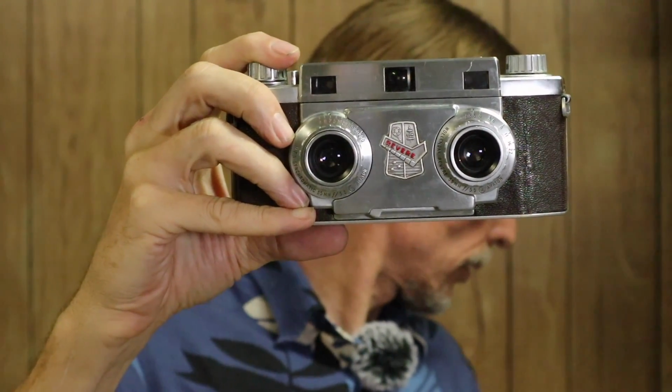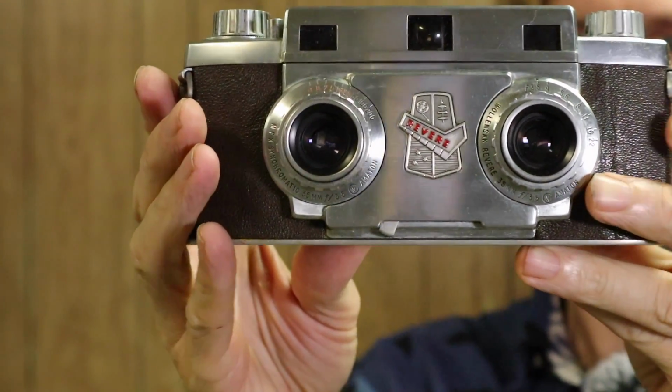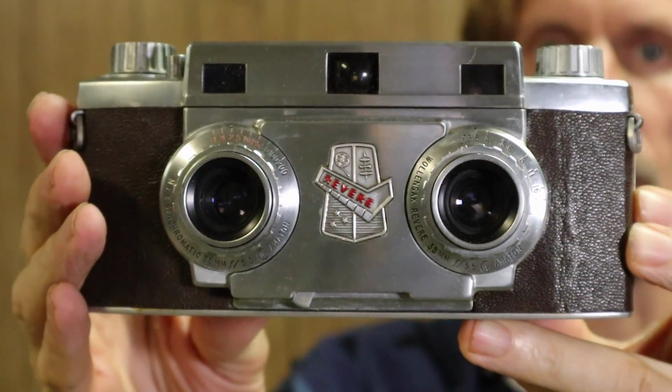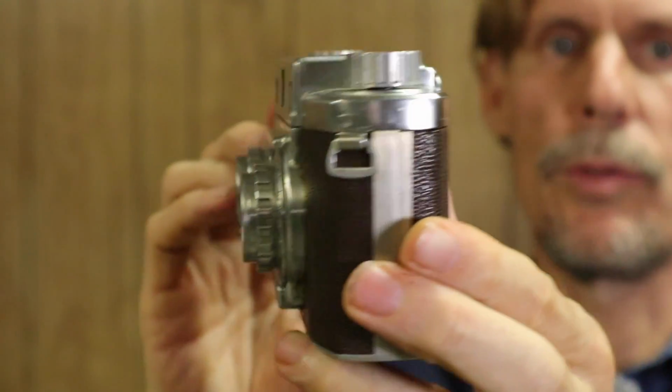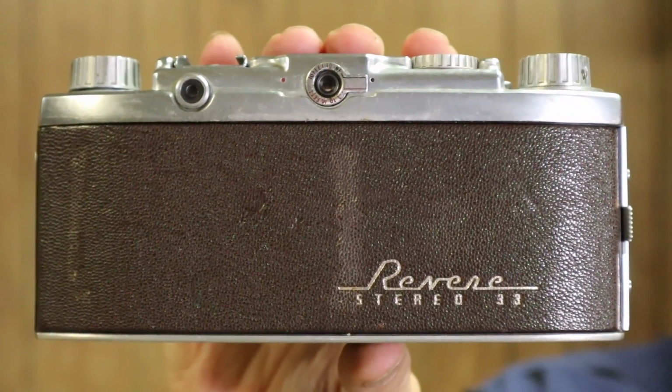If you were a camera collector, or if you were a shutterbug back in the 50s, you wanted one of these. Several companies made them. These are stereo cameras, but Revere was one of, well, the most revered. This is the Revere Stereo 33.